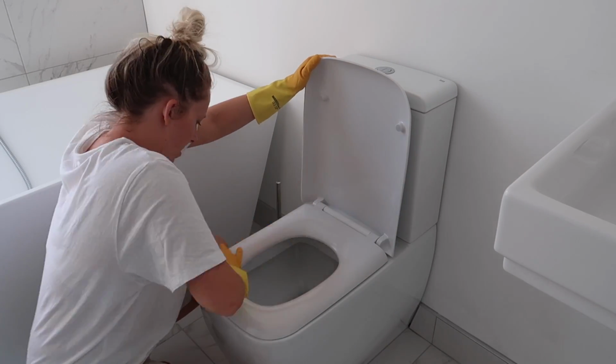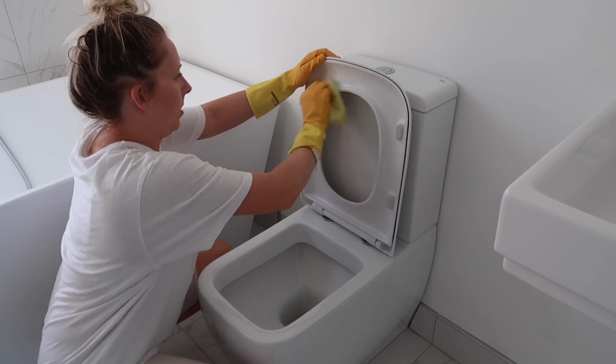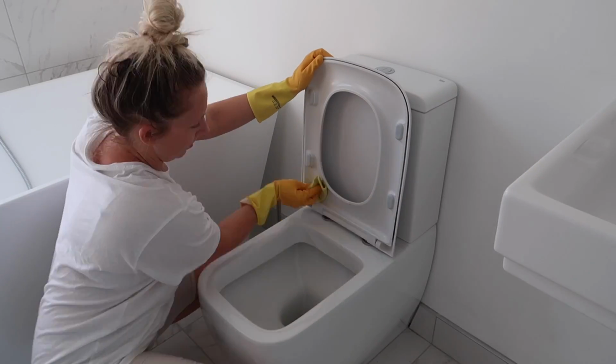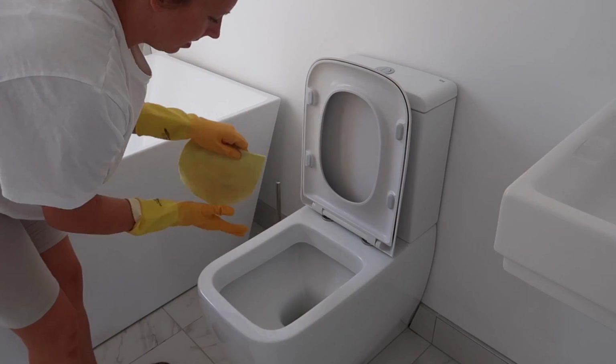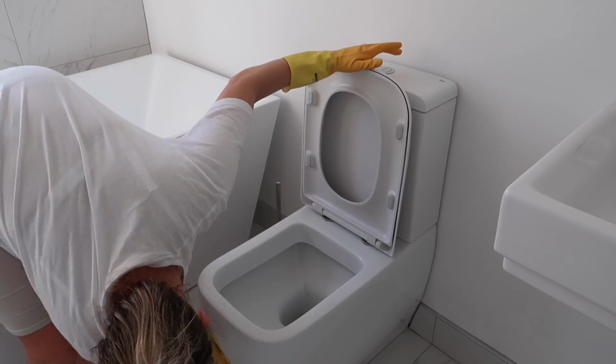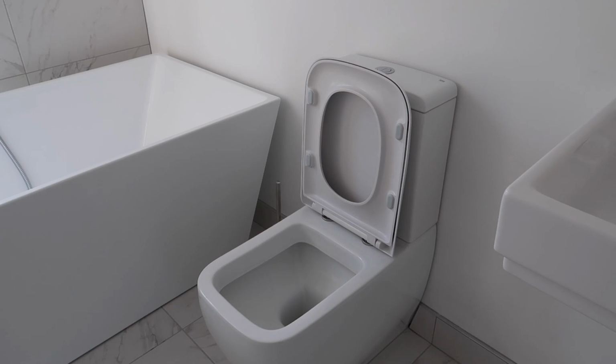Also, if anyone has any tips on how to get fake tan off the toilet seat, that would be greatly appreciated, because when I tan in the day and then go to the toilet, it tends to come off. Yeah, I'm so used to tanning overnight, but I've stopped that recently.